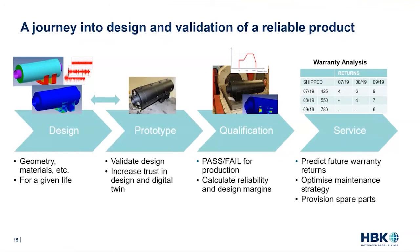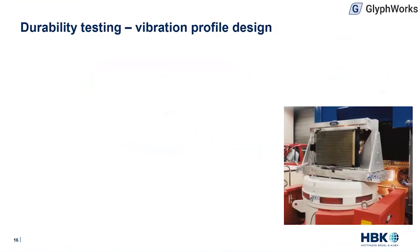If it's a high value asset where there's a maintenance aspect to it, then we can optimize maintenance to improve reliability and reduce cost. So you can look at it as the product development calendar from design through qualification through to service. And you'll see these three main points I'm trying to make today play in here in several different ways. So let's dig into those three main points, the three challenges of how we can have a better shaker test.